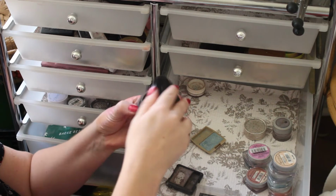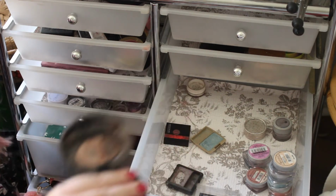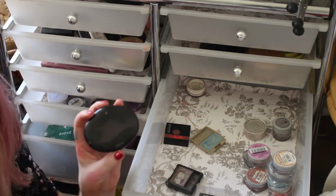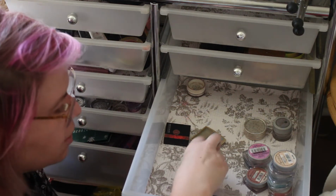This, I think it just needs to go. It's so old. This is Shiseido Duo, and it was perfect. Taffeta taupe. I really like the taupey stuff on my eyes, it's really easy. So throwing that out, because that's old as all get out.